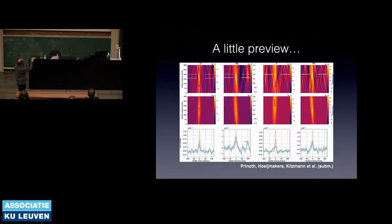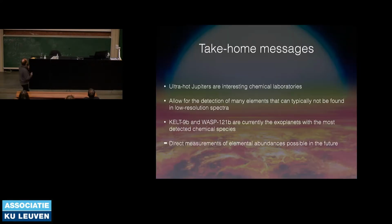So, for example, you see this feature is moved downwards in space compared to that one, and we suspect that this might be due to winds on the planet. So some of those species are so high up or so far down that they are blue or red shifted compared to other species. But this is a paper that hopefully will come out soon.